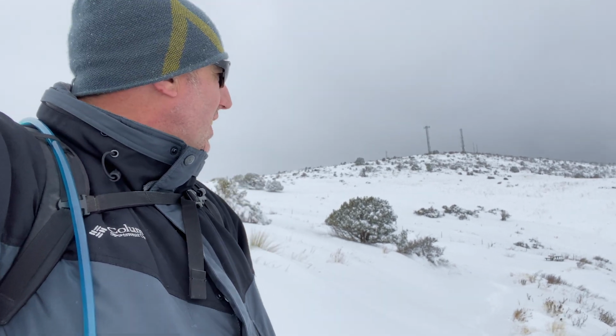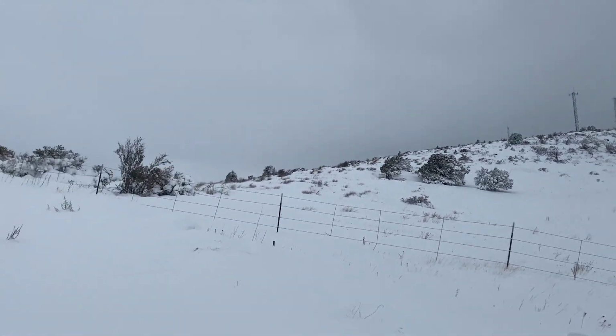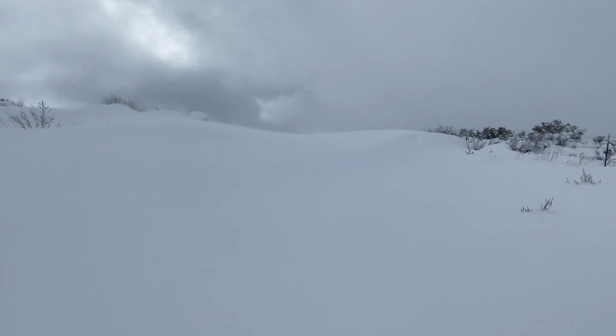Let's see, Glassford Hill, where the towers are. But check this out, guys. Look at this snowdrift right in front of me. It's right on the trail. I don't know how deep that is. Probably won't know until I get through it. So let's see how deep this thing really is, huh? This could be a problem. Okay, here we go. I'm gonna try to go through this.